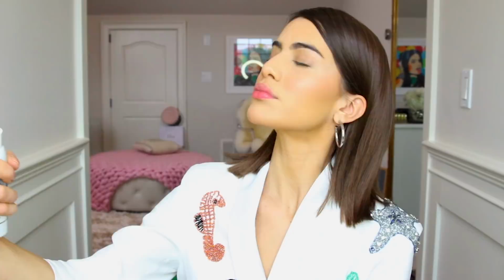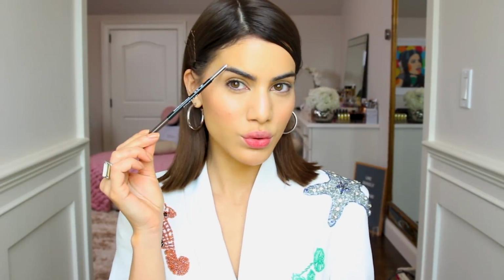Yes, I apply it with my fingers on top of my nose and on top of my cheekbones. It looks so amazing on photos and real life. And next, a lock-up spray to set all of that makeup. Now let's move on to eyes.